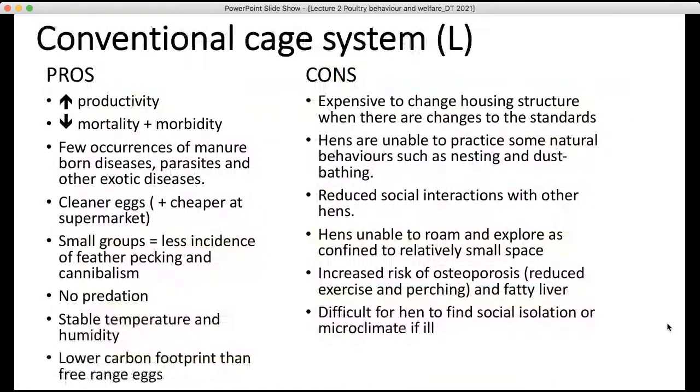Okay. So these are the pros and cons of the different production systems, and we sort of discussed these as we've gone along, but I will let you read them at your leisure. One thing that we haven't really spoken about yet is cleaner eggs.